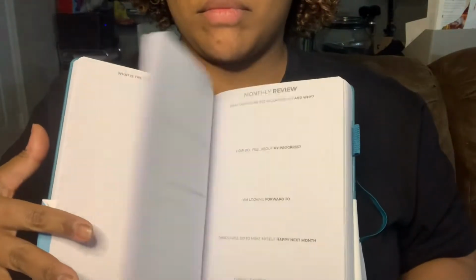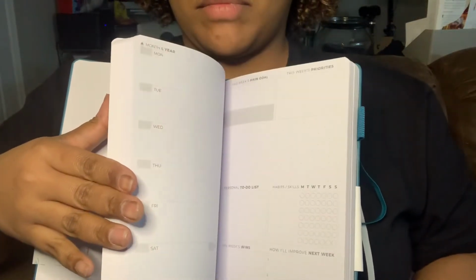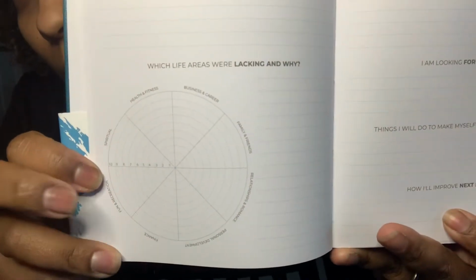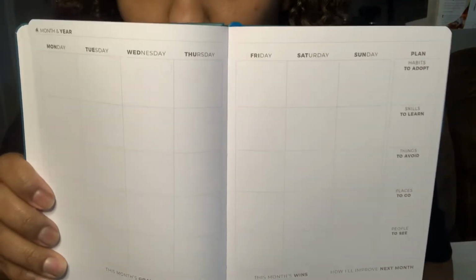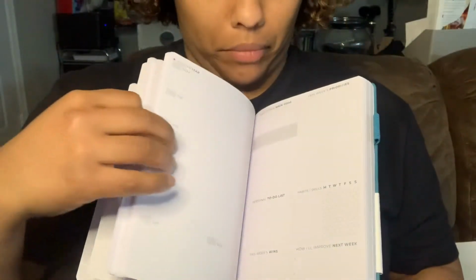So there are several sections to this planner. There are 3 major sections: the monthly reviews, the month, and then the week. So it goes in order and it breaks it down. On the monthly reviews, do you see this wheel of life? It asks you about certain areas of your life, and you're able to give a general answer as to what areas you think are suffering. And what you do at that point is you make plans on what you want to do to change that.